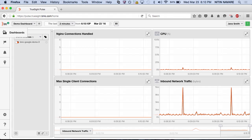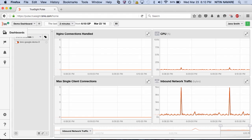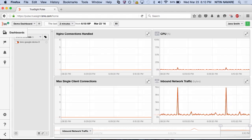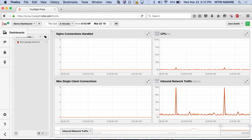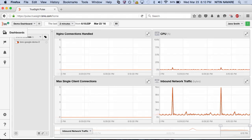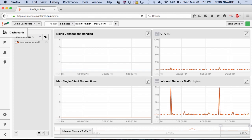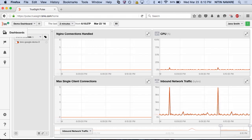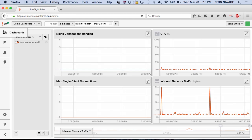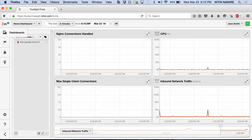So as you can see here, the dashboard is being updated in real time. We are tracking the Nginx connections handled, CPU, inbound network traffic, and the single client connections. Now Joe here is fiddling with his phone, looking bored. But what he's going to do is trigger a denial of service attack as we speak. The dashboard will update fairly quickly, and you will start seeing a spike in the Nginx connections handled.